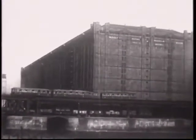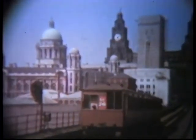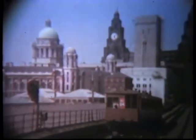A rare glimpse of a 2-car train passing Stanley Tobacco Warehouse shortly before 2-car operation was discontinued in the 1930s. For visitors, a ride on the overhead was packed with excitement, as it offered unrivaled views of the dock estate. These sequences were taken by G.H. Hesketh in 1949, when the docks were still benefiting from the post-war boom in trade.